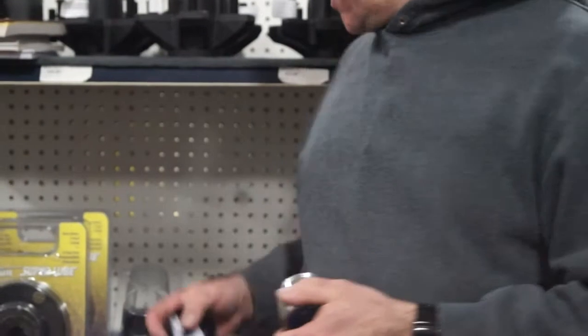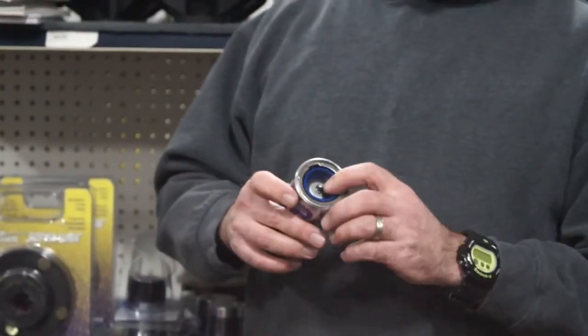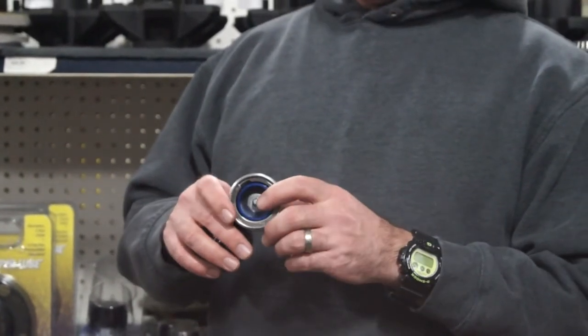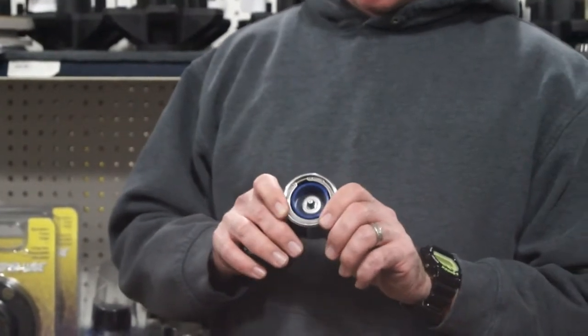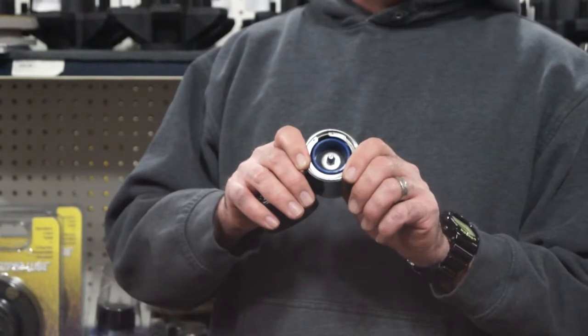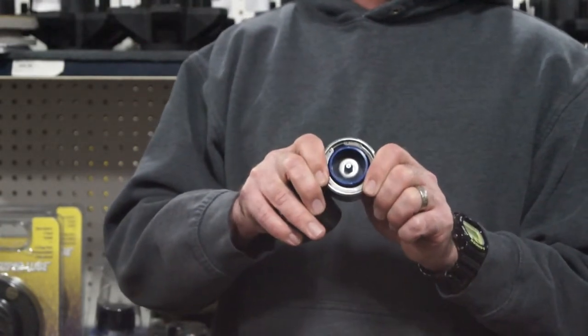This goes on just like a grease cap. Wood, they'd have to pound it on. But this zerk that's here allows the grease to come into the hub. You would fill the hub completely with grease. This particular one is the new style of bearing, but it has an indicator on it. So when the grease has completely filled the hub, the spring plate in here actually moves, so they can see that they've got it filled with grease.